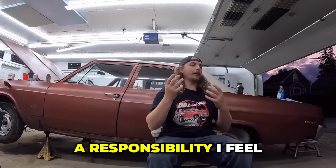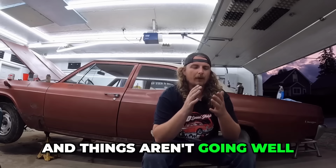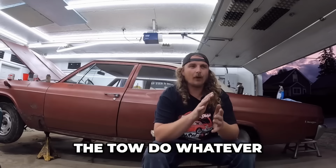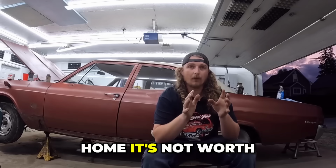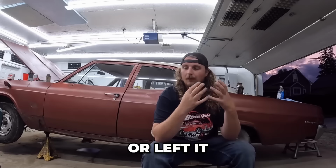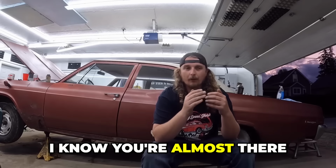And I don't know if I have a responsibility or I feel this way, but if you're driving your car and things aren't going well and it's becoming more and more unsafe, just stop. Pay the tow. Do whatever you got to do. Get the thing home. It's not worth it. Trust me. Many times I've pulled over and towed the car home or left it and come back later with some tools or whatever the thing may be. I know you're almost there and all that stuff.